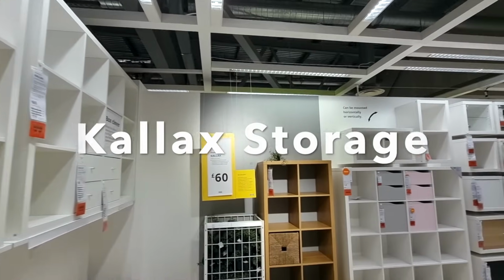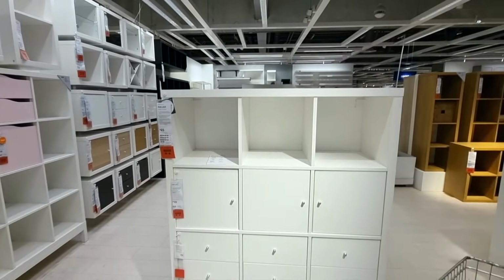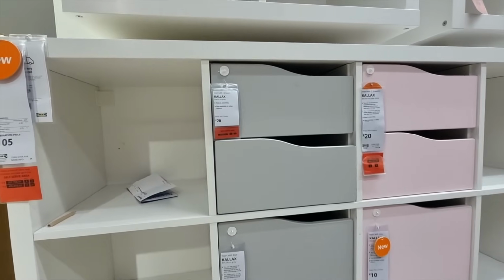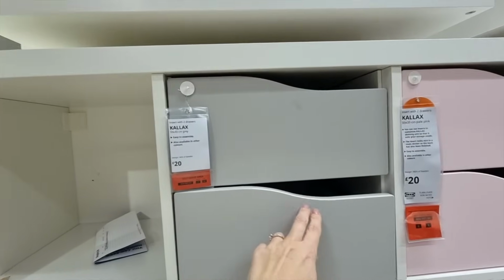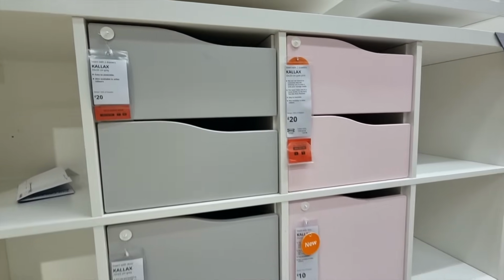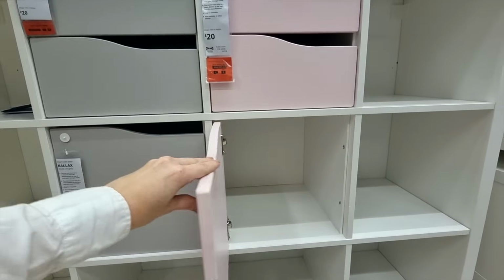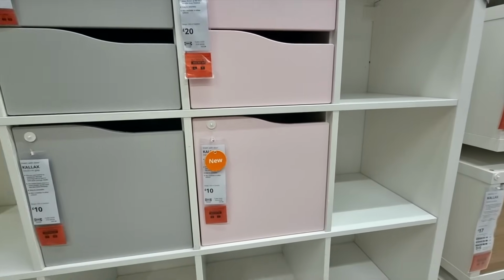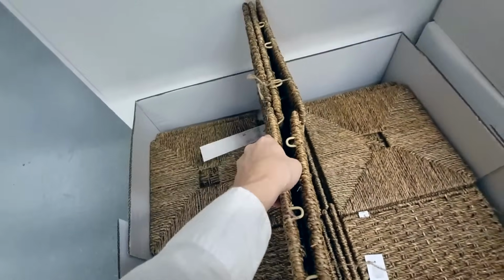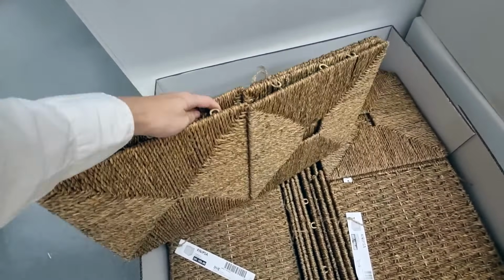One of the reasons I wanted to come today was to look at storage for Arabella's toys. We just have so many toys after Christmas. We do already have a Kallax unit which is amazing for storage, and I wanted to have a look at what other options are available, as you can now get these drawers which are really cute, and the doors on the front too, which is a nice alternative to just putting the boxes in there. But the boxes that they have, I think they're called the Drona boxes, they're really good, and they do also have these wicker style ones which do actually look quite expensive as well.